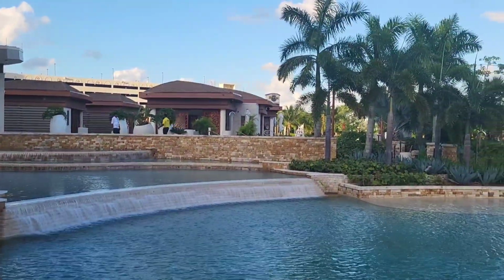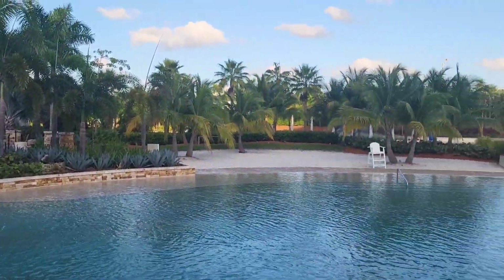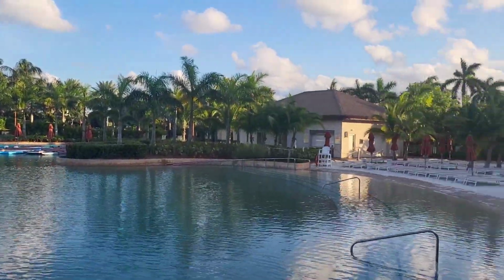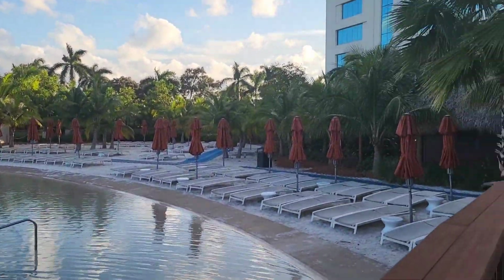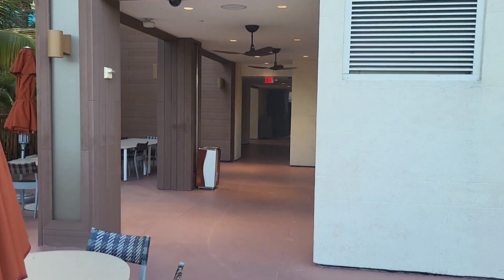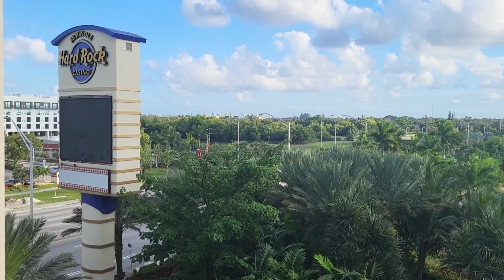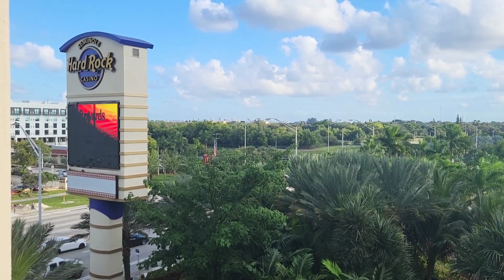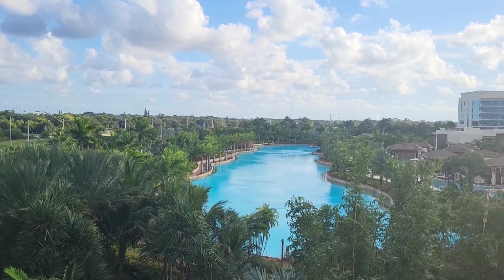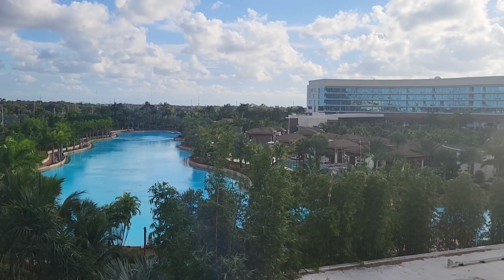There are two shows nightly, and they're beautiful. We're not going to be seeing them in this video. This is part one. So you're going to have to stay with me so that you can see part two, which will include the show on the guitar. This is an aerial view of the rest of the lagoon that we saw earlier. It is really big.